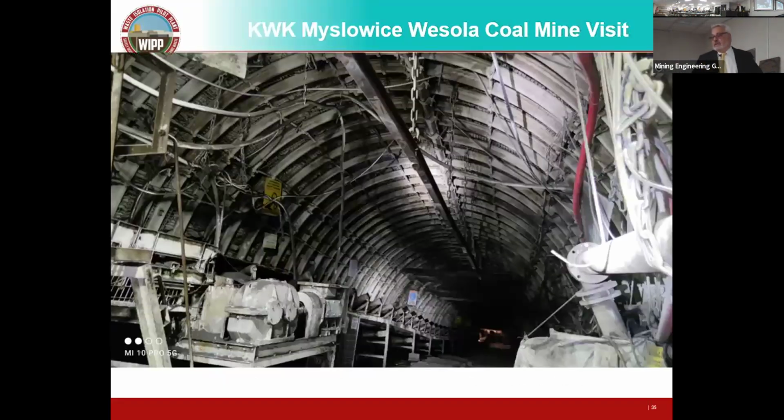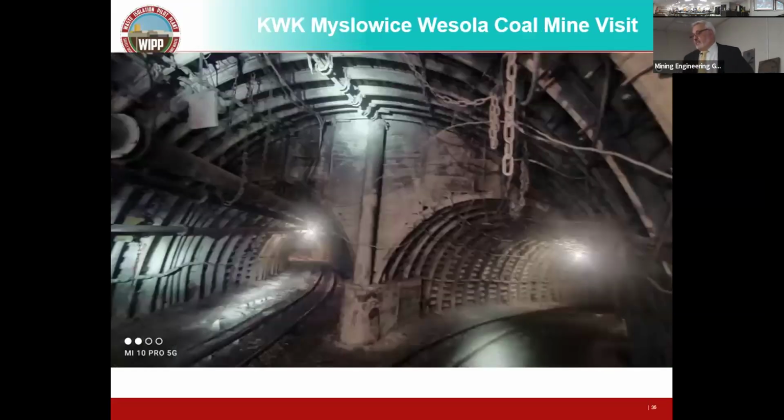Okay, so this mine uses yielding arches very extensively. The drifts are quite long. The width of the drifts is much wider where they utilize these yielding arches. You can see here. Some of these drifts are at least 30 years old, and the oldest one, which we observed, was 50 years old. So this is a location where two drifts which utilize yielding arches come together, intersect, and even at the intersection, they utilize the yielding arches as well.